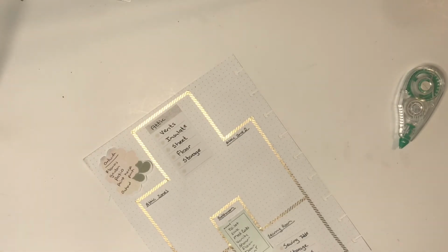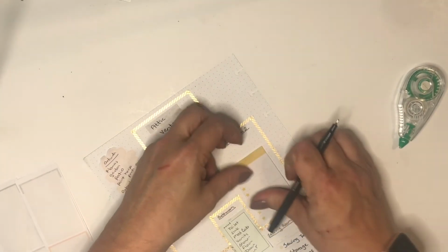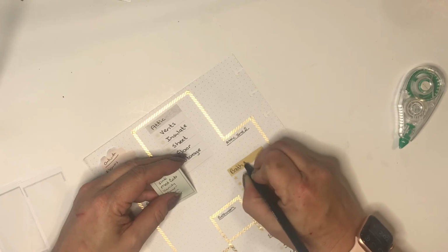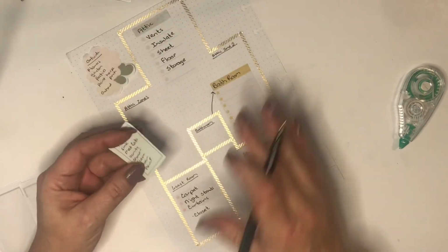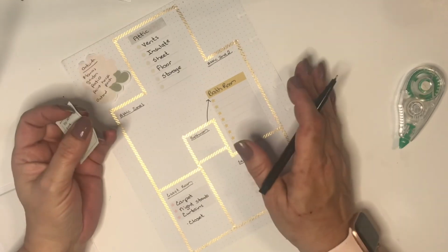Now, so far, I have put everything kind of where it goes in the appropriate room. This is going to be the exception. So, this is actually where I want to list things for our upstairs bathroom. And the reason I'm doing that is because the list is very long. Our upstairs bathroom is very small right now. It's only a half bath.